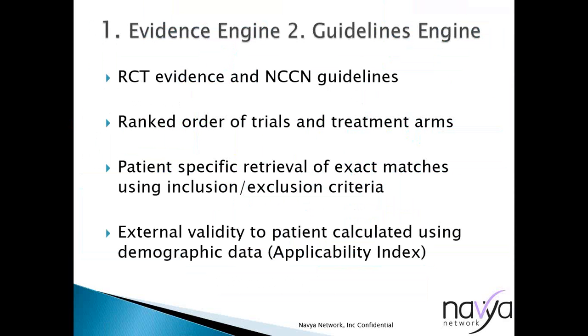So going into the nitty-gritty of the system itself, what is our evidence and guidelines engine?